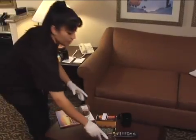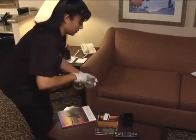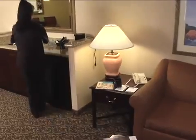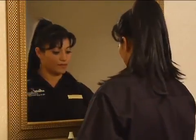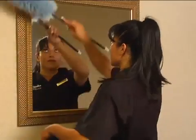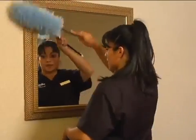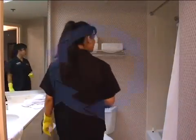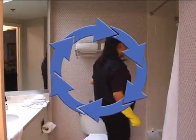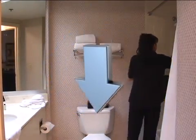The key to quality cleaning is to develop a system. The system at each property might be different, just as amenities and decor are different. But your goal of quality cleaning is the same. By following your property's procedures and the information in this DVD, you can develop a system that works best for you. This DVD demonstrates the principles of working in a circular motion and working from top to bottom.